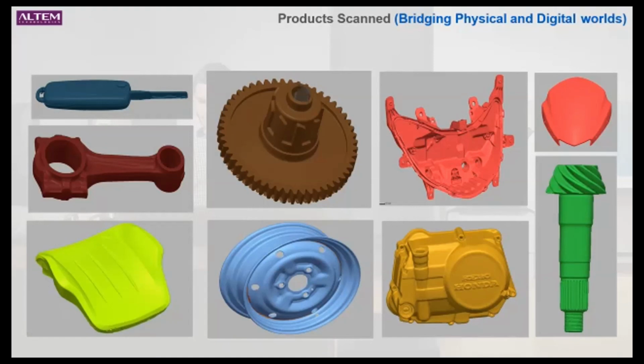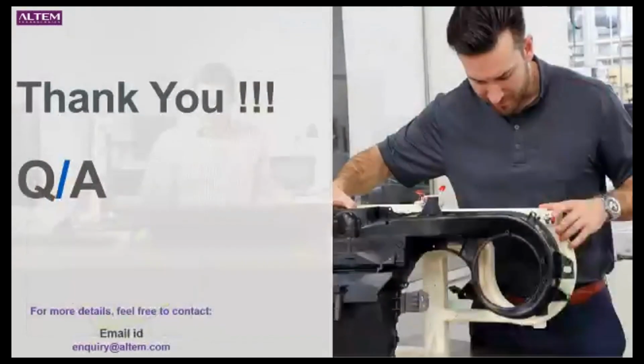So we can provide you the scanning services where you want accuracies from 50 microns to 100 microns, and where you want a complete workflow starting from the 3D scanning to converting into the CAD model by using reverse engineering software. And also, after converting it to the CAD model, we can 3D print those models by using our FDM and PolyJet technology. So thank you all. Thank you to all the attendees for being patient listeners. And we can take the questions from you now.